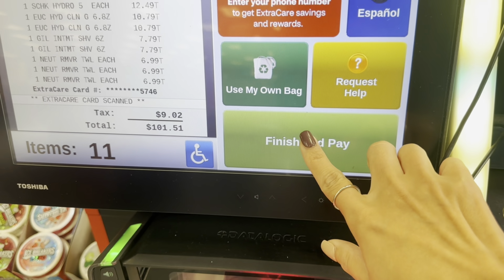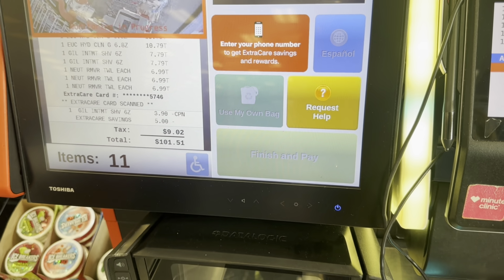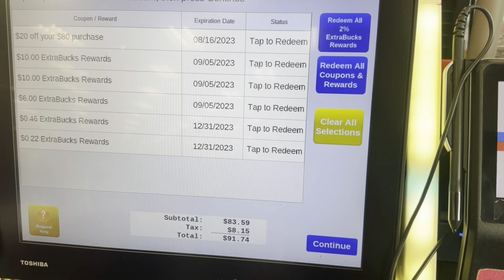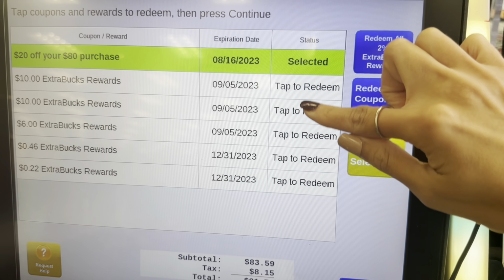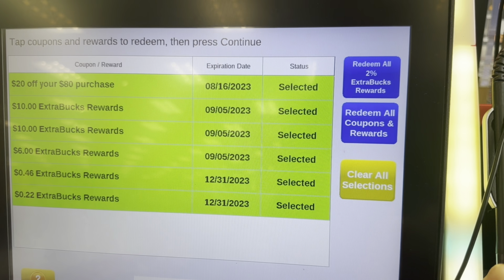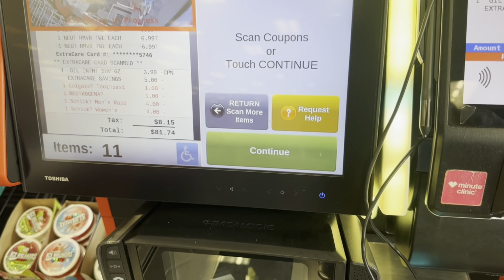All right, guys, so I am at self-checkout. Look at that total, over $100 before coupons. That is crazy. So I already scanned my card. We're gonna click which coupons we want to redeem. So I got a 20 off 80 and all my extra bucks. I have one paper extra buck I have to scan in as well. Scan coupon now. Touch the continue button if finished.